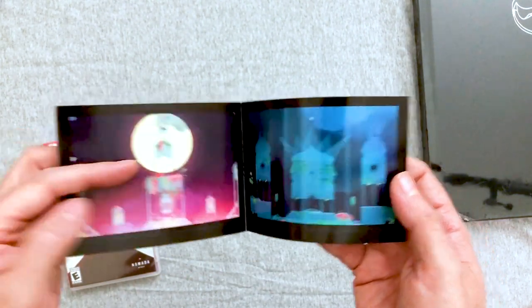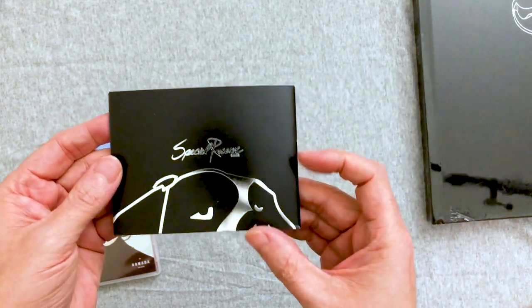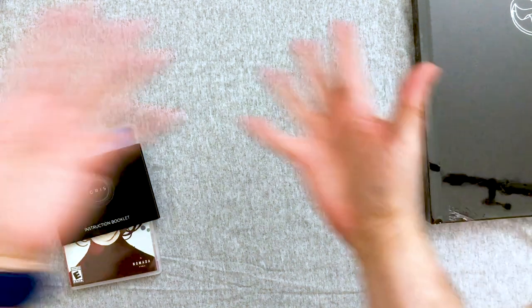Flowers, cool. And a message from the developers. And you get the nice silvery background there. So very nice. Well, we are gonna do some more after the gameplay, but I tell you what, why don't we get to it? Let's play the game.